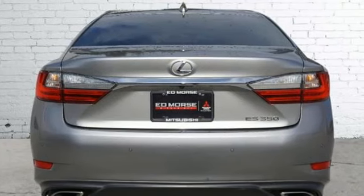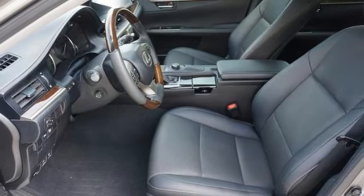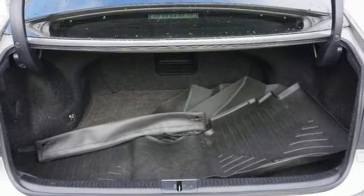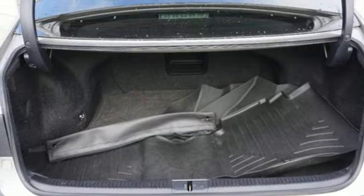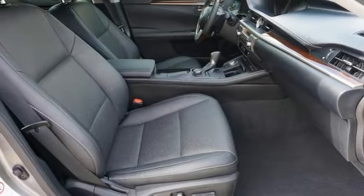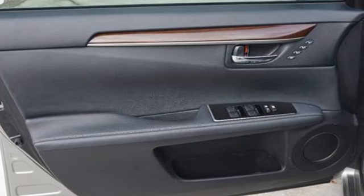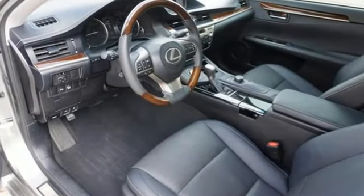Auto-dimming rearview mirror, Bluetooth, dual-zone climate control, Bluetooth wireless audio streaming, V6 engine, manual tilting steering column, key fob activated rear windows, external memory control, express open and close sliding and tilting sunroof, gas pressurized shocks, and automatic transmission.